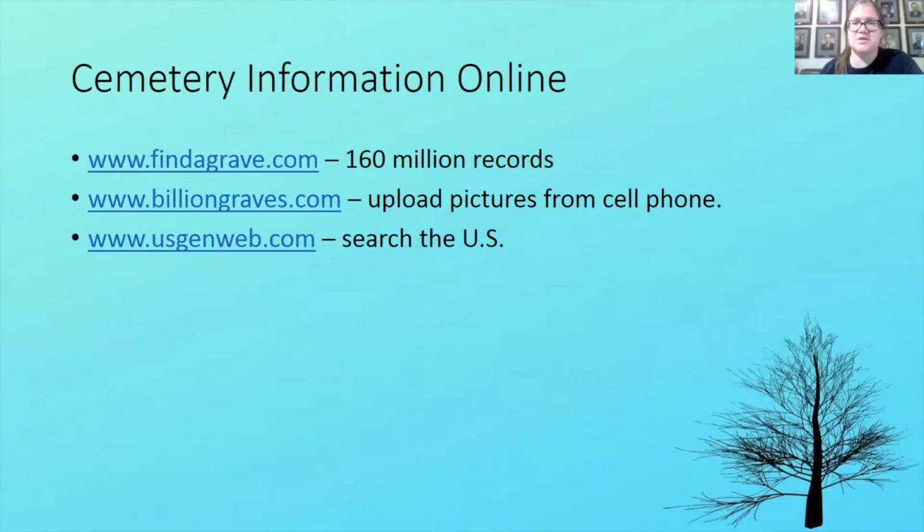So, some cemetery information that's online. Find a Grave says 160 million records, but it's actually 180 million records available online. BillionGraves.com, you can upload pictures right from your cell phone, as you can also with Find a Grave. And then USGenWeb, you can search the United States.